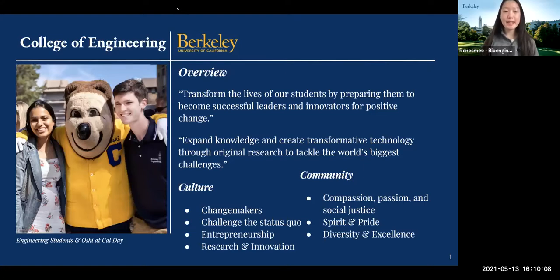Awesome. So before we head into more details about every single major in the College of Engineering, let's talk about the brief overview of the engineering college. So it has a really awesome mission, which states: transform the lives of the students by preparing them to become successful leaders and innovators for positive change. So as a student in the College of Engineering, this sentence speaks a lot to me.